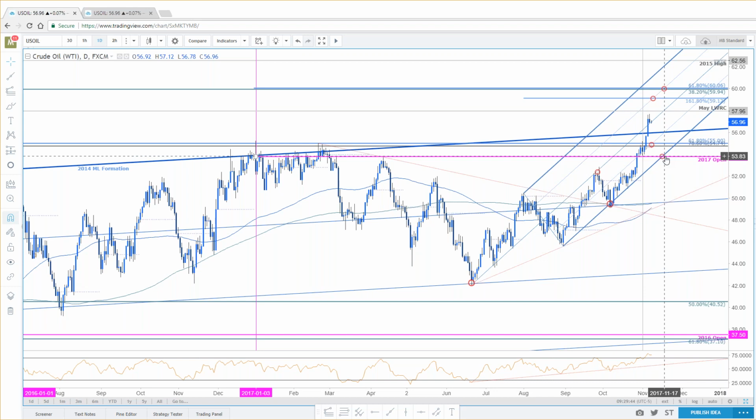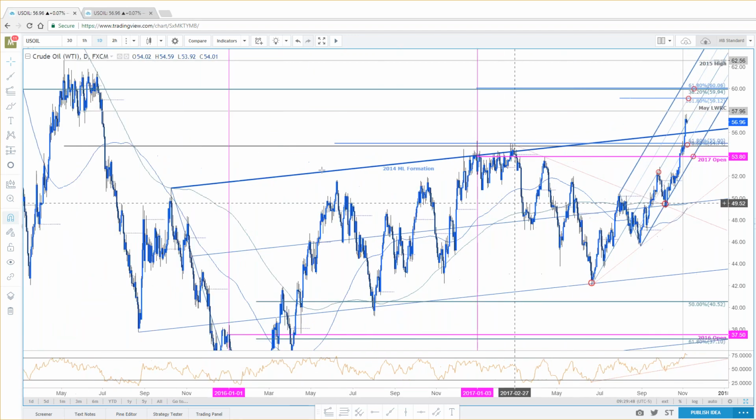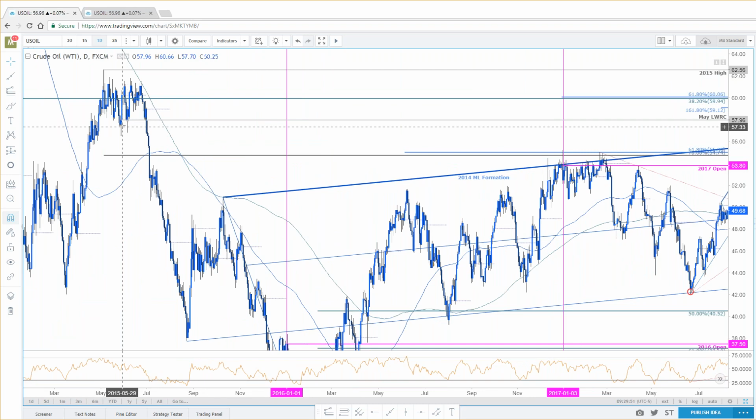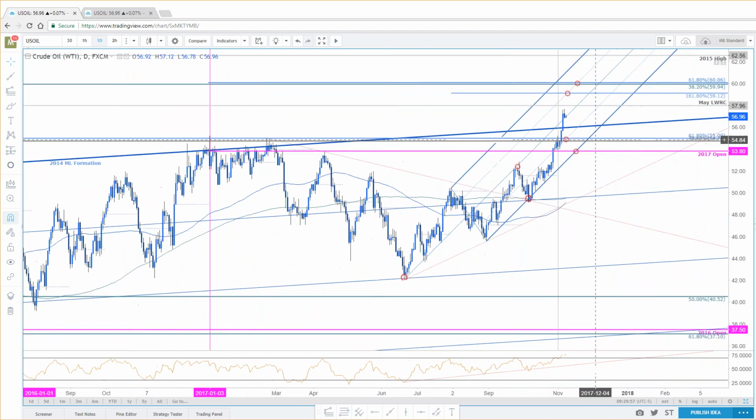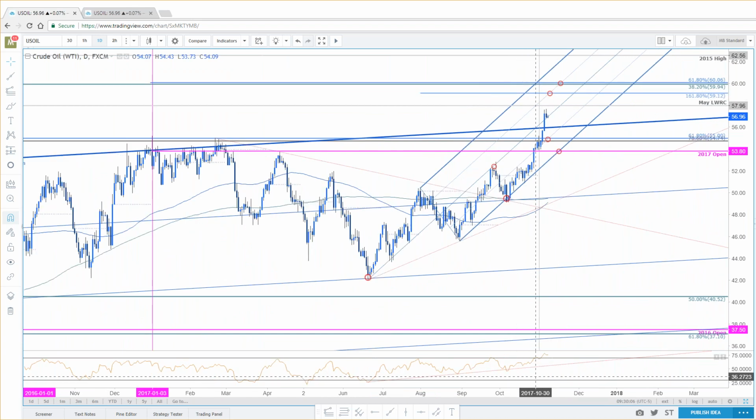Upside targets, I do want to highlight the May low week reversal close. That was here. The low week reversal close for that decline and that range comes in at 57.96. It might be a soft target on the way up, but 59 into 60 is a huge key region of near-term resistance.